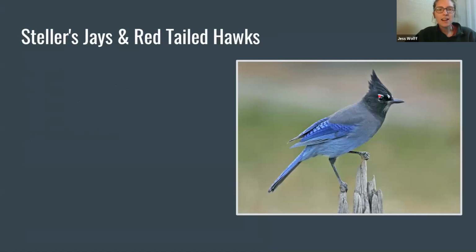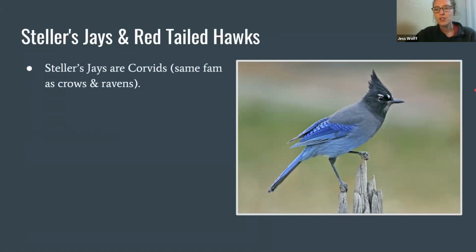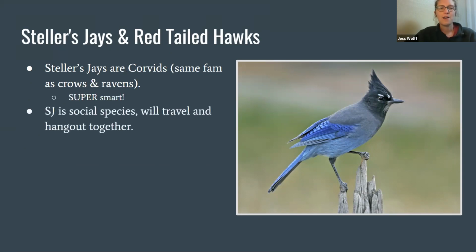Next up, we have the Steller's jay and red-tailed hawks. So this is a Steller's jay. It is a bird that is in the corvid family. So it's in the same family as crows and ravens. And corvids, they're known for being super smart. Steller's jays are a social species of bird, and they'll travel and hang out together. And when they're feeling threatened, they'll actually mob an intruder. So oftentimes you'll see maybe a hawk or something sitting up in a tree, and you'll see all these birds dive bombing it and mobbing it and trying to get it to go away. Steller's jays are a species that will do that.